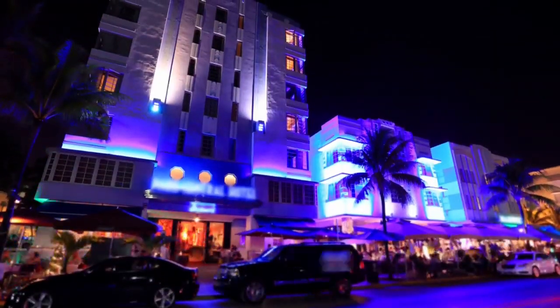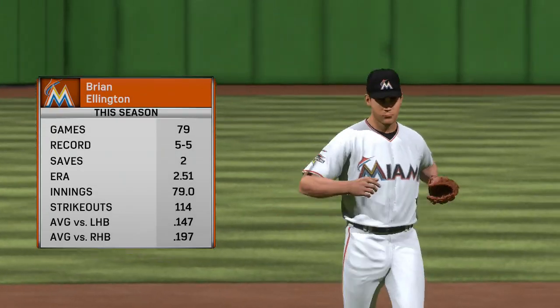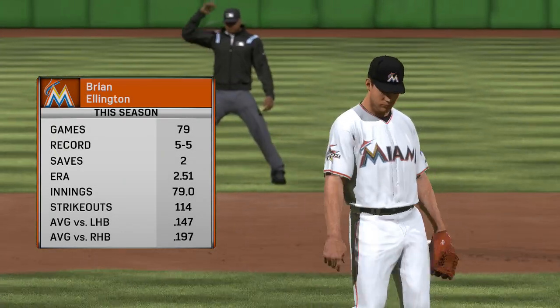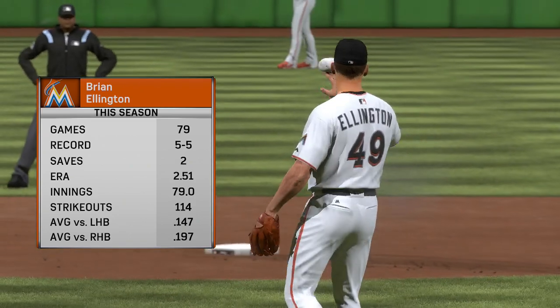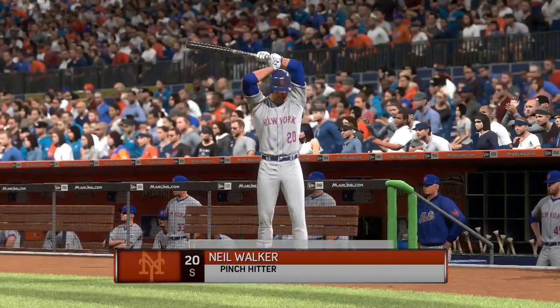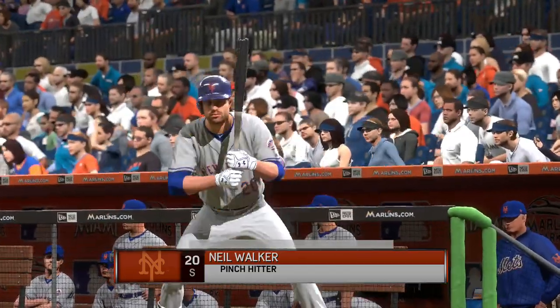The famous neon lights of Ocean Drive in Miami Beach. Welcome back to Baseball on the Show. Brian Ellington enters now in a mop-up role as he'll try to keep the deficit right where it is. Neil Walker will try to get his club a little ninth inning insurance as he'll grab a bat to pinch hit, leading things off here.